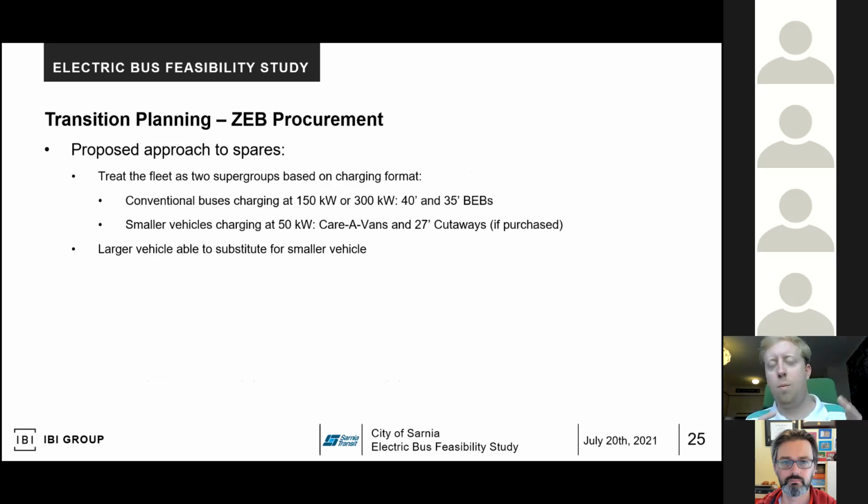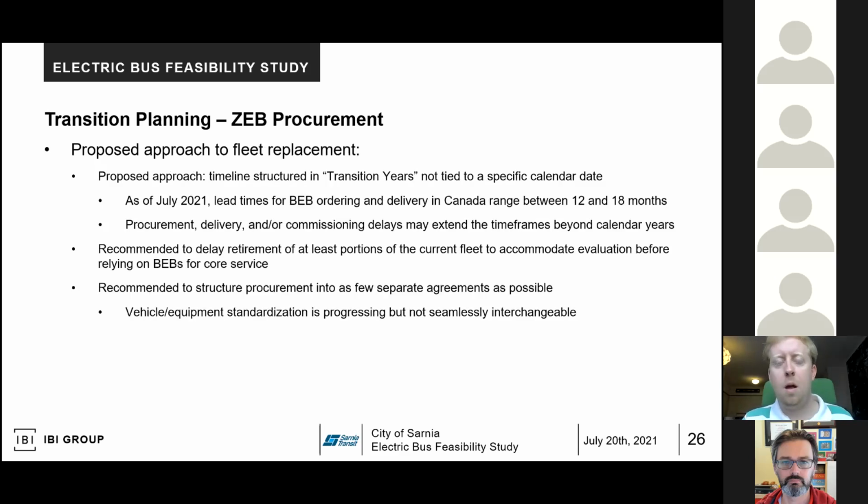So when we now established all that, we looked at the transition planning, the bus procurement. We looked at their spare ratio and what they would need to run with battery electric service. We recommended that they consolidate their up to 4 different subfleet types into 2 super groups that could depend on one another or support one another. And that was to, again, reduce the crowding in the facility.